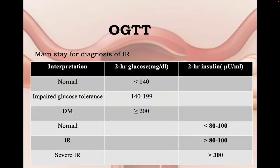The normal values are less than 140 milligram per dl, but if the 2-hour value comes between 140 to 199, it means impaired glucose tolerance, and anything more than 200 is overt diabetes mellitus.